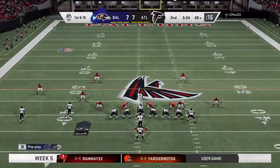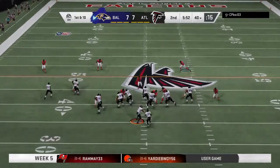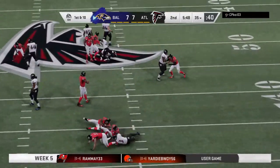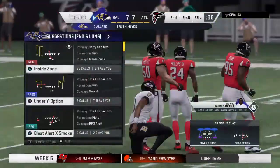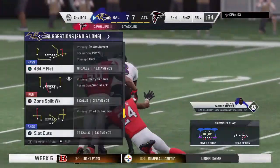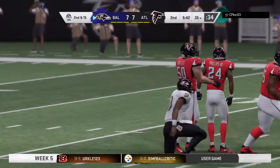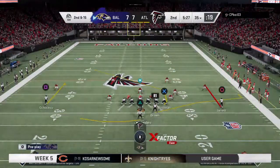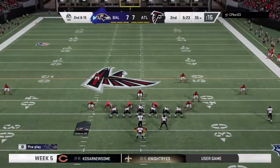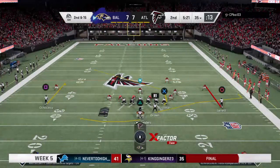Check. Undercut. Now that play is blown up, losing yardage back at the 35. It's a loss of 5 there, bringing up second. Ready. 45, Mike, 45. Here it comes. No, 45 the Mike. Strip the ball.